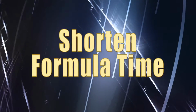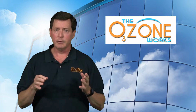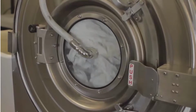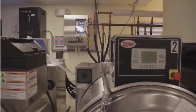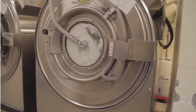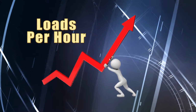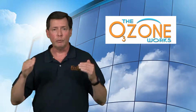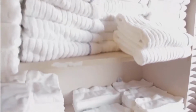Next, we're going to shorten your formula times. So rather than a formula time that might extend to 45 minutes or beyond, only allowing you to get slightly more than one load done per hour in each machine, we're going to give you more like 1.6 loads per hour in each machine, 1.8 loads per hour in each machine. The results vary depending on what it is that you're trying to get clean and how we ultimately establish the formulas. But at the end of the day, you're going to be able to do more laundry in the same period of time or the same amount of laundry in a shorter period of time.